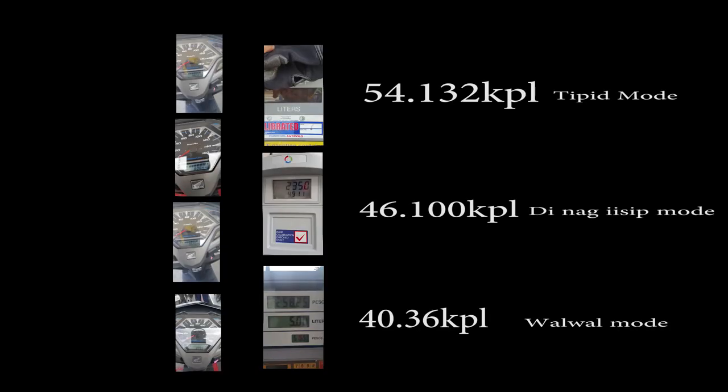Fuel consumption. Tipid mode, 54 kpl. Wall mode, 40 kpl. And yung parang wala ka lang pake, 46 kpl. Ayos ba? Tipid.